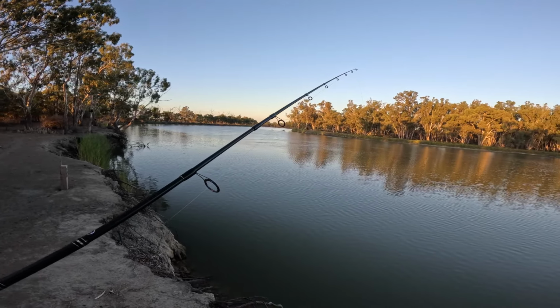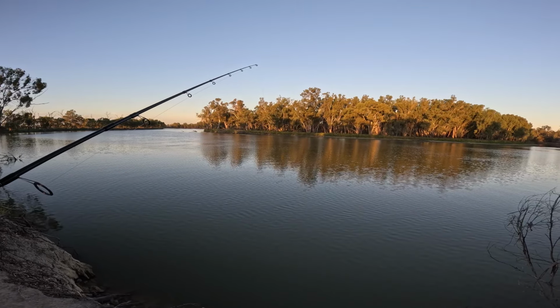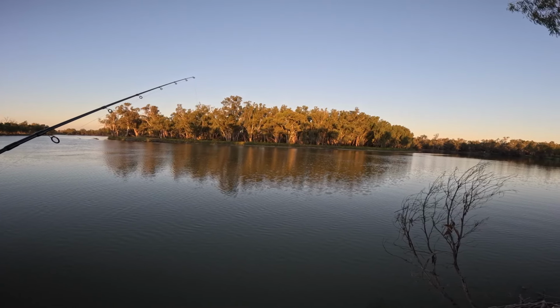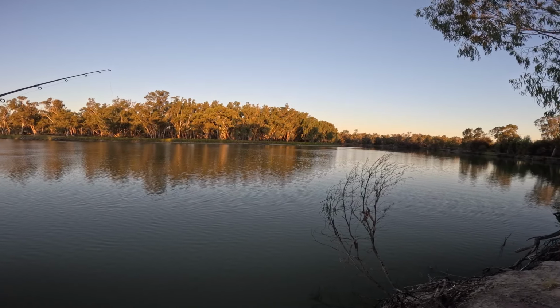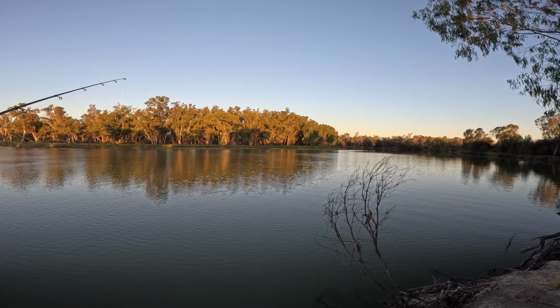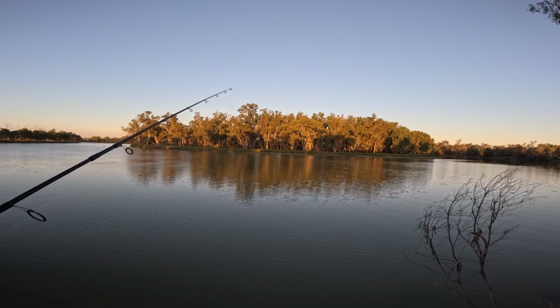Just doing a bit of fishing. We're now over in South Australia. Lyrup Flats or something, we're camping on the Murray still. Trying to catch me a cod. Not having much luck, mind you. But it doesn't hurt when you're sitting back here like this.